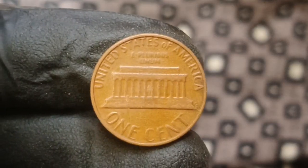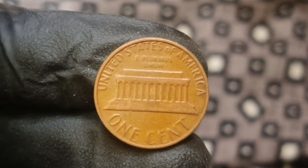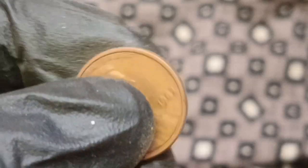And as long as collectors exist, as long as history fascinates us, and as long as treasure hunting excites the imagination, the 1982 penny will remain one of the most captivating and valuable coins of all time. So keep looking, keep searching, and maybe one day the penny that everyone else ignores could be the very thing that makes you a millionaire many times over.